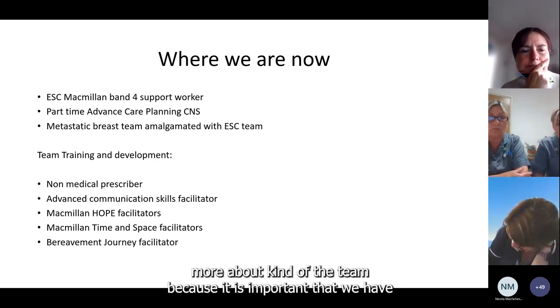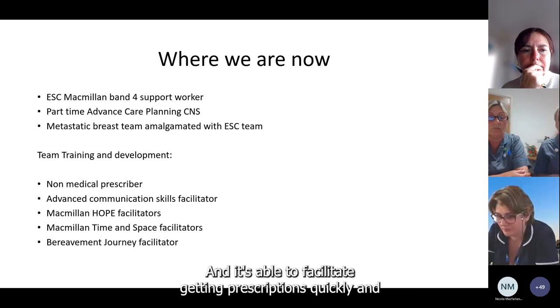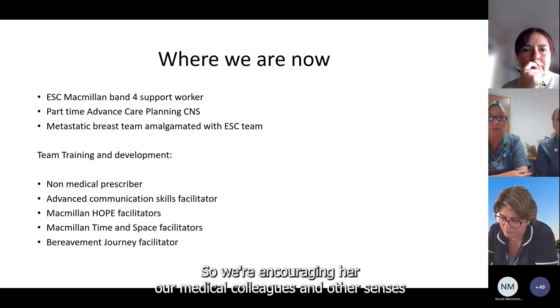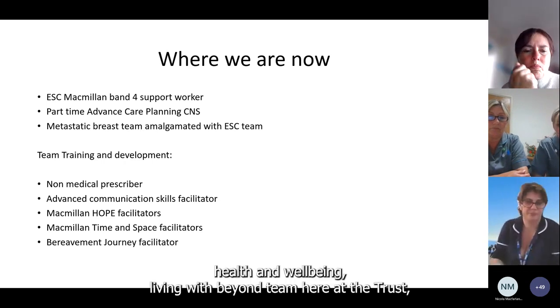But just a little bit more about the team, because it is important that we're able to prescribe as well, because that saves a lot of the burden on the doctors, and it's able to facilitate getting prescriptions quickly. Pauline actually runs the advanced communication course, so she's a facilitator for that. So we're encouraging our medical colleagues and other CNSs to attend that. And we run a lot of health and wellbeing events with the health and wellbeing and living with and beyond team here at the trust.